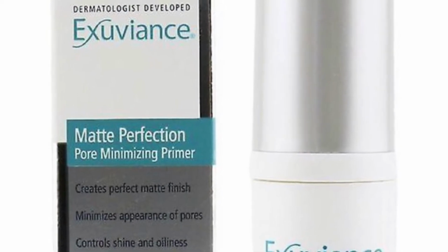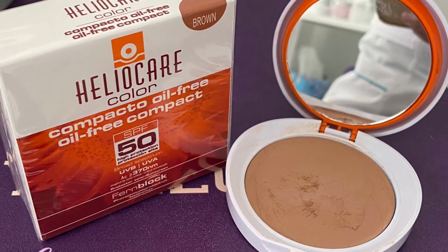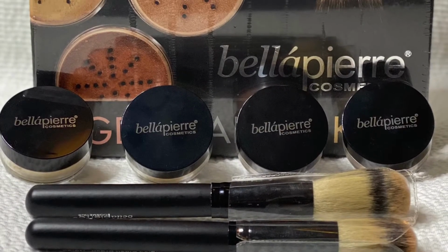Exuviance Matte Perfection can be worn under the makeup as primer. I love this product. Heliocare Compact, a perfect makeup that gives a luminous look. Belle Pierre makeup to achieve the flawless natural look.